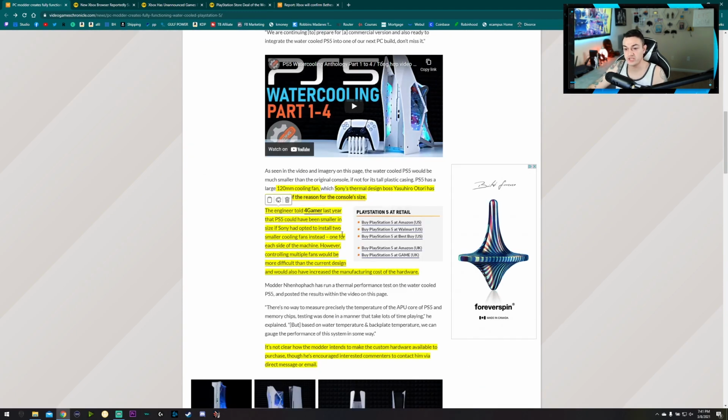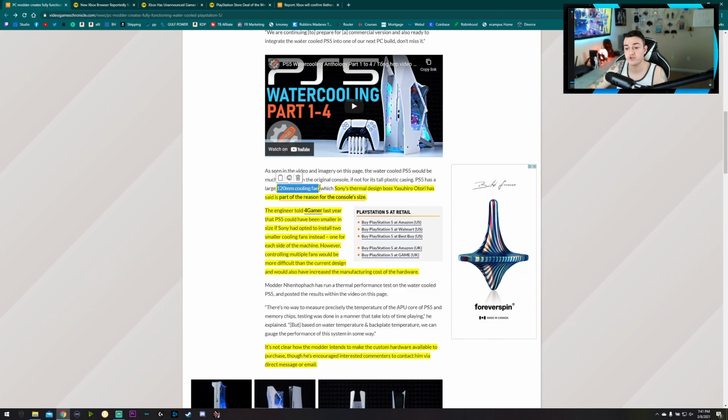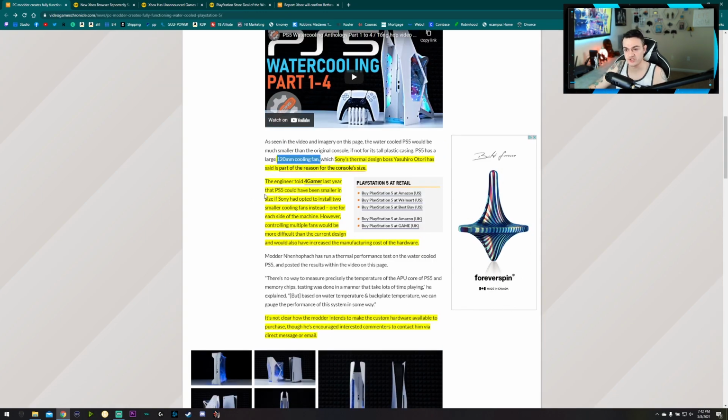So the console is actually smaller because it's ditching air cooling, which will also make it quieter. Generally, water cooling is a little bit more efficient, it's quieter, and it's smaller because you don't have physical fans in there, and that's definitely the case with Sony's PS5, as it does have a 120mm cooling fan, just one. This is from Sony's thermal design boss, Yoshiro Oturi, who made a statement last year saying the PS5 could be smaller in size if Sony had opted for using 2 smaller fans instead of 1 larger fan on each side of the machine.